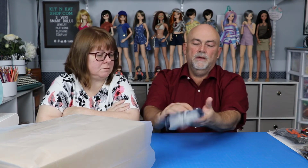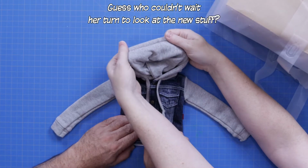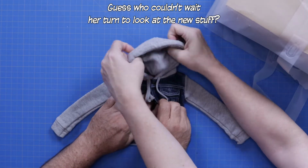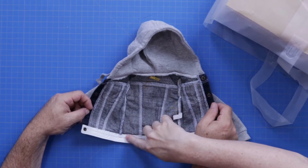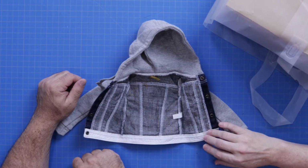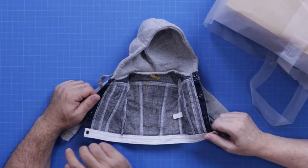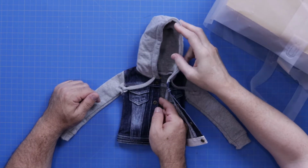So, to kind of go with the denim theme, we got a denim jacket. We need more coats. We got $12 and you're gonna get cold. So here it is out of the package, and that's really cute. It has functional snaps. The hood's lined. No raw edges there. Nice. I like this lining here. All the seams are finished inside. I like these snaps. Every one of these seams has been serged to keep it from fraying, which is kind of a big deal on denim.